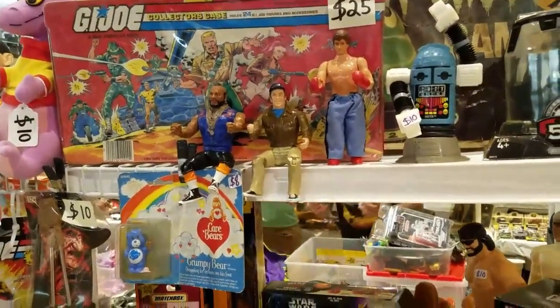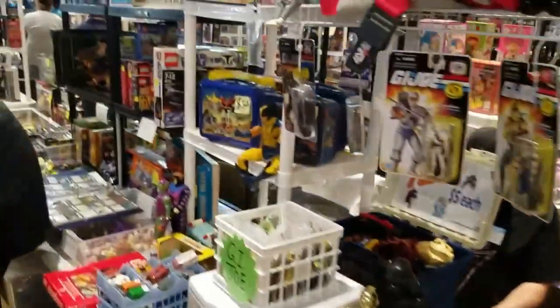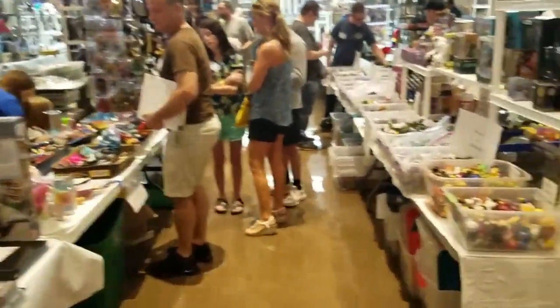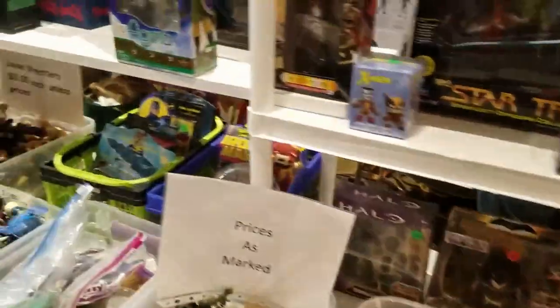I have that G.I. Joe box somewhere, or two. A bunch of Care Bears. You could definitely find lots of things here. I got almost all of them. And there's also an upstairs. I also found a Jurassic Park Raptor today and a Lost World Utah Raptor.